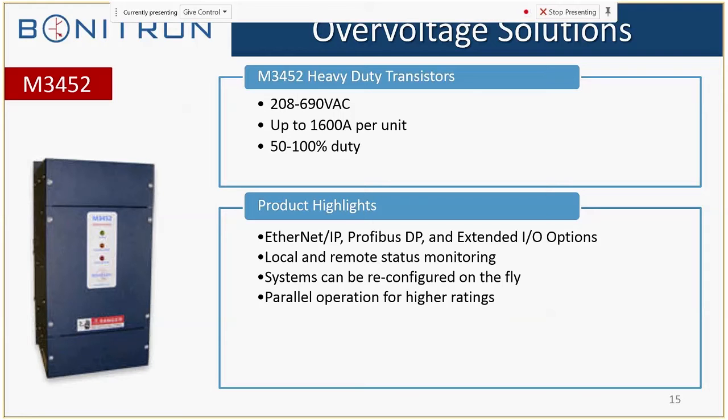The M3452 though, one of the big product highlights for it is its Ethernet IP, and Profibus, and other extended I/O options. So when you get into this unit, the 3452, you can actually use it with local and remote status monitoring. It's very big for a lot of PLC setups, and the newer systems that are being set up now want to be able to control all aspects from a remote location.